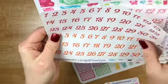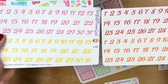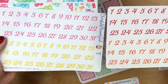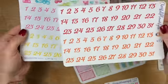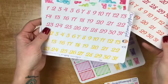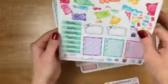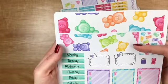Then she also, as generous as she is, gives you 2 sets of day covers. And they're 4 different colors. I don't know if it shows up really well on this one, but this is almost like a red and then an orange and then a pink and like a yellow gold. Hello, beautiful. And then here is your bottom washies.